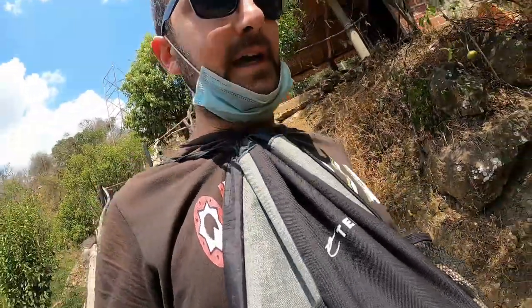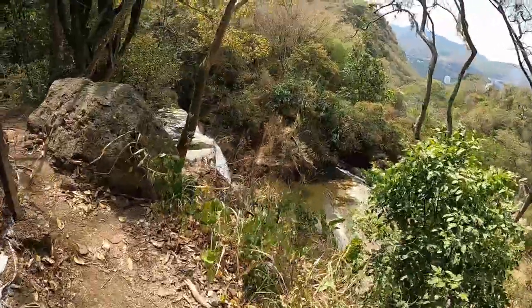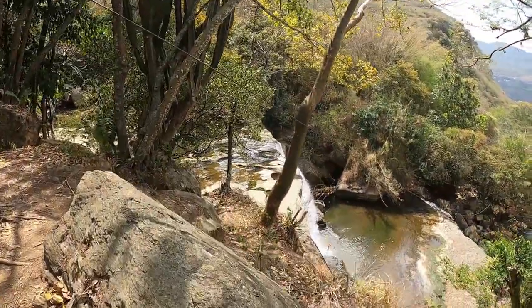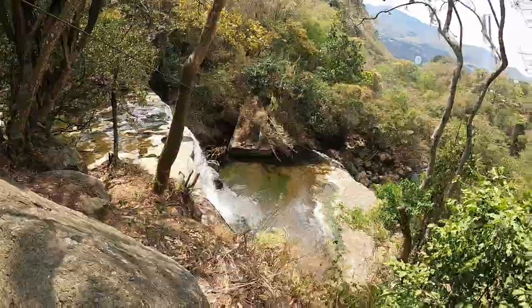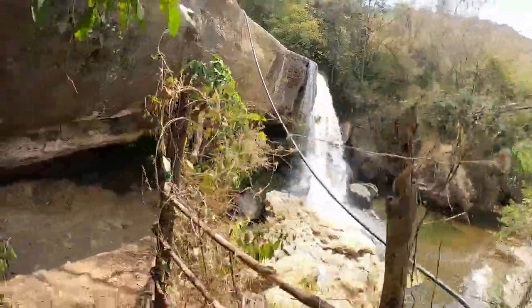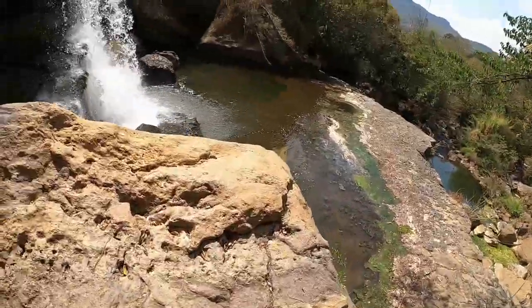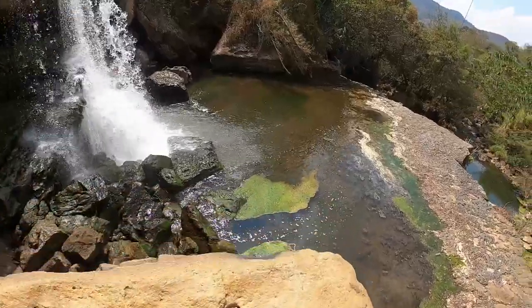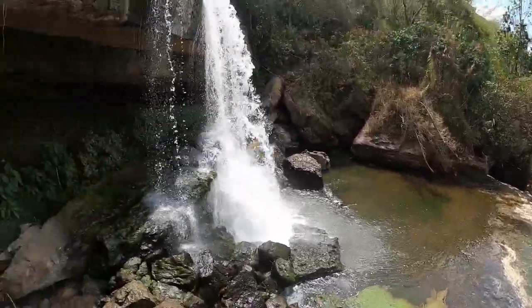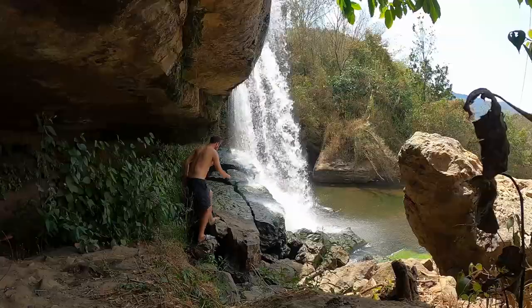Awesome. So it did cost 5,000 pesos to get in here. But I think it'll be worth it because I do remember it being a really impressive waterfall. There we are. How about that, eh? Awesome.